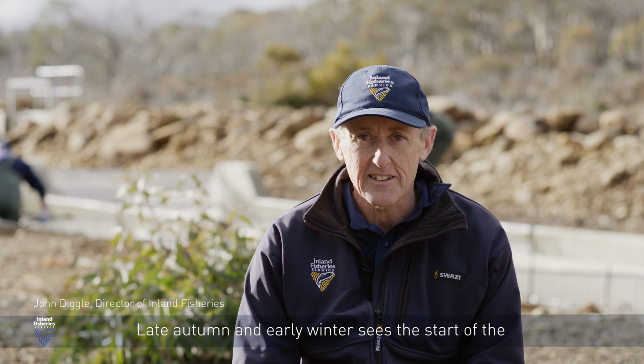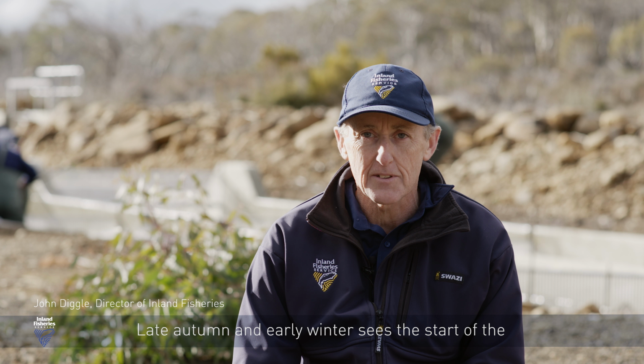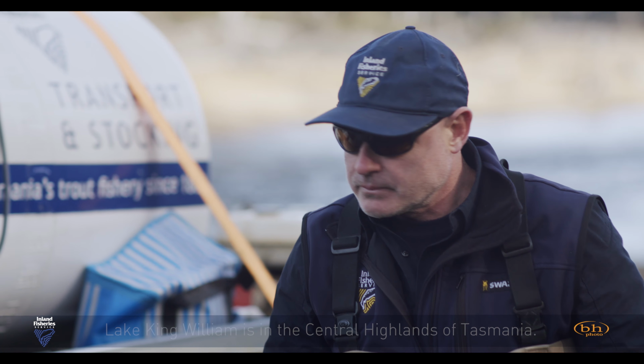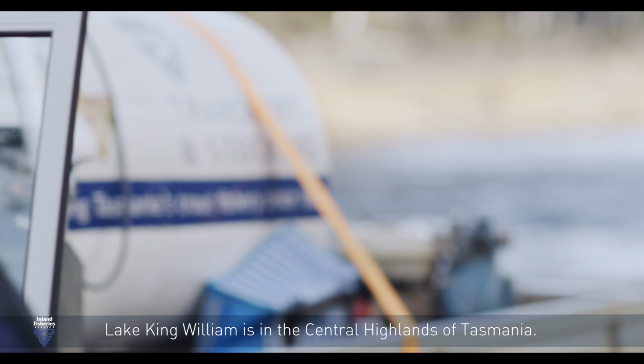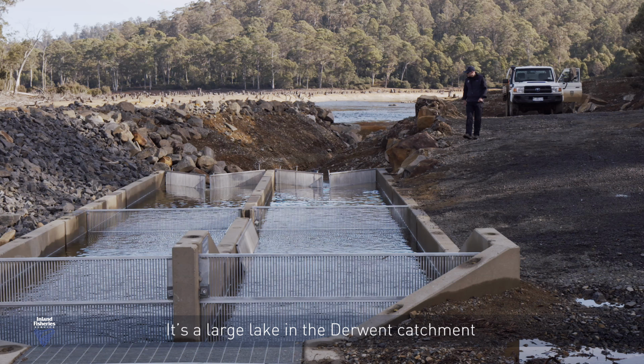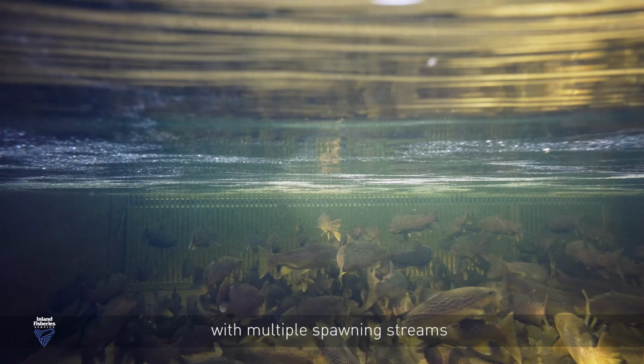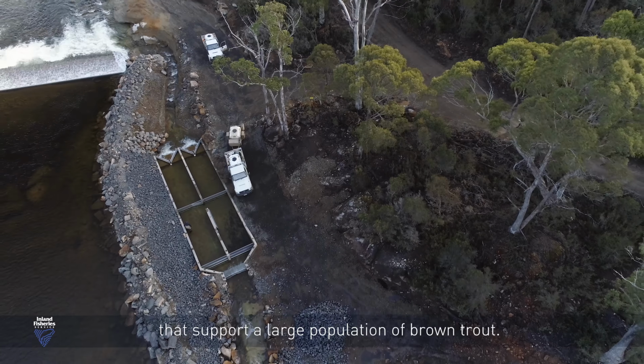Late autumn and early winter sees the start of the annual brown trout migration. Lake King William is in the central highlands of Tasmania. It's a large lake in the Derwent catchment with multiple spawning streams that support a large population of brown trout.